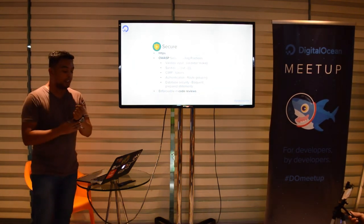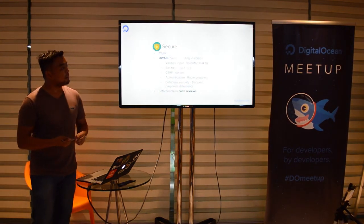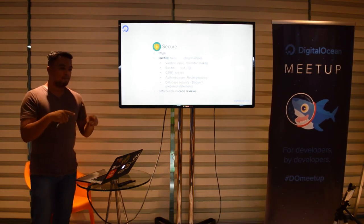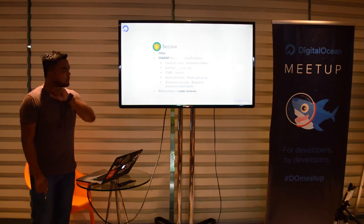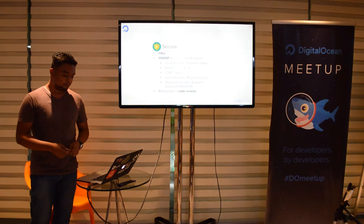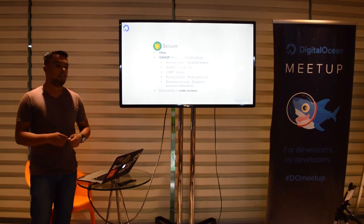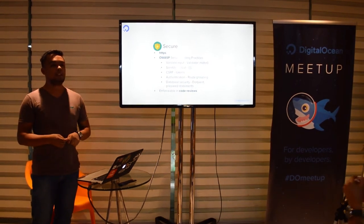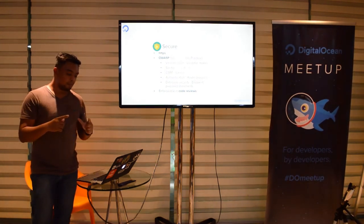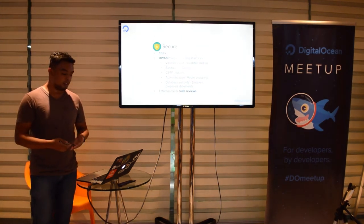So for validation of input, there's the validator class. For sanitizing output, there's the Blade templating. So it automatically encodes special characters so they don't run on your frontend. So for example, with XSS attacks, where JavaScript tags were inserted, they won't run because it will just output them encoded.